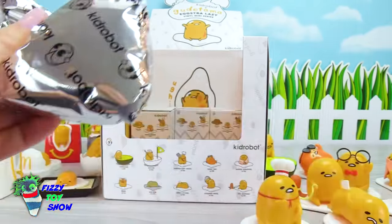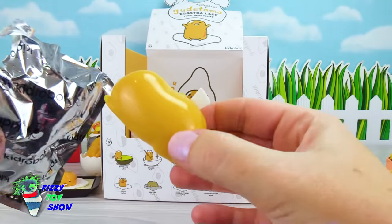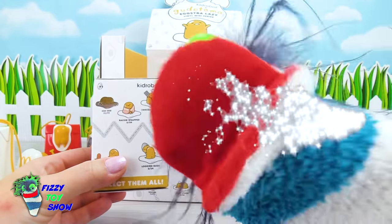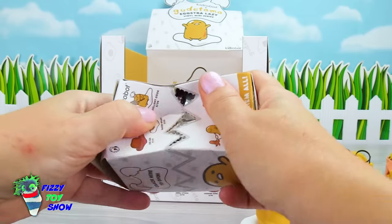Here we go. Can we find it? Is it looking Gudetama? Is it looking Gudetama? Oh, it's shell stuck. Can I try Fizzy Magic one more time? Of course, Fizzy. Fizzy, wizzy, bubbly, pop. Come on, new one! All right, Fizzy. Here we go. Did it work?